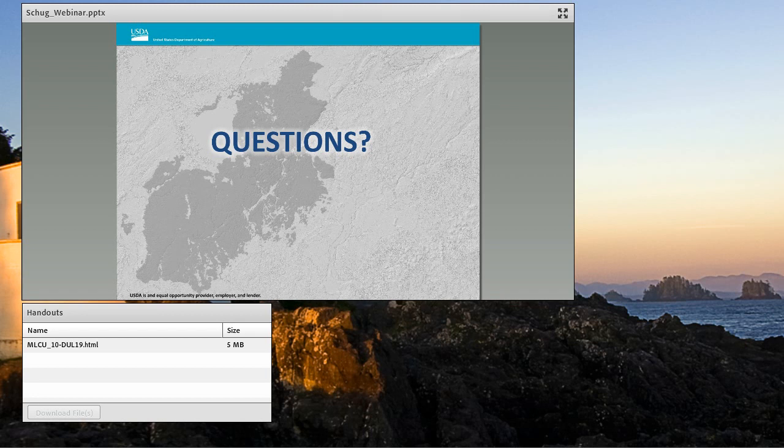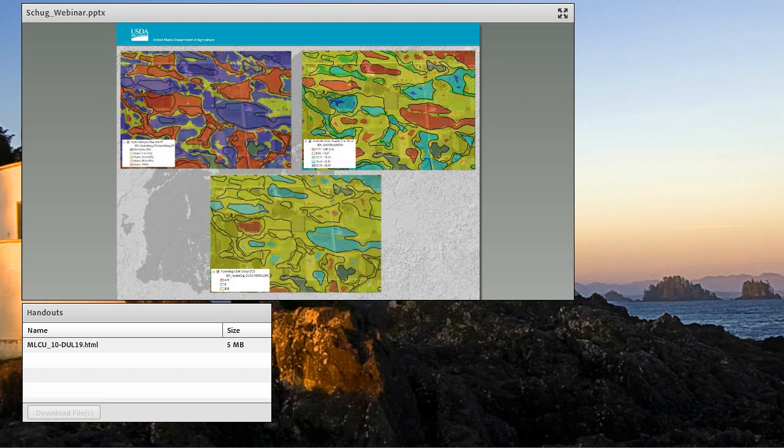All right, next question is from John. On one of those last slides, you were demonstrating how the raster and vector products look with a generated soil interpretation. How would you explain the difference in results between the vector and raster map to a non-soil scientist? Wish I would have included that beforehand.